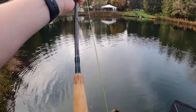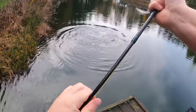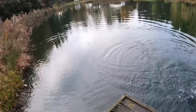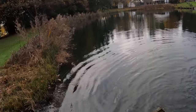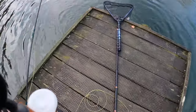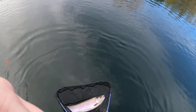He doesn't want to give up. Come on. He's off again. We got him. In the net. There we go. There's a lovely little fish here.